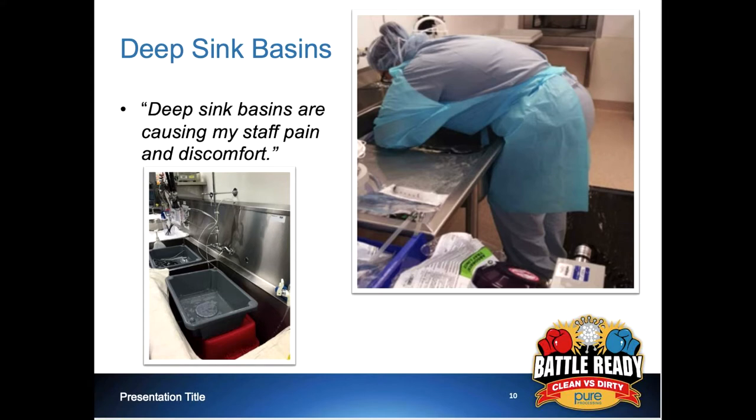When you look at these photos, is this a familiar sight? If this is your department right now, unnecessarily deep sinks are a bit of a double-edged sword, aren't they? Deep sink basins are one of the major causes of unnecessary back pain and high levels of discomfort. The bending and straining at the sink does not have to be a reality, though, moving forward.